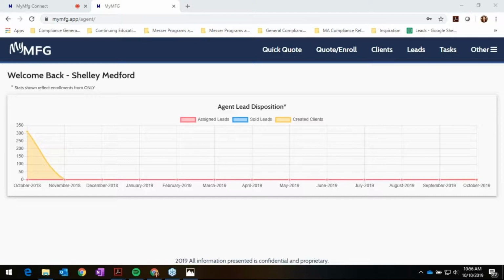So we've been partnering with several carriers with regards to telephonic enrollment for MA products. And we have received approval from Aetna, Humana, Blue Cross North Carolina, and Health Team Advantage, allowing agents to use MyMFG in connection with the Connect feature of MFG to record telephone conversations, allowing agents to do MA enrollments over the phone rather than in face-to-face interactions with clients.